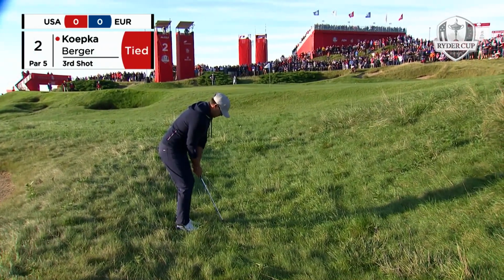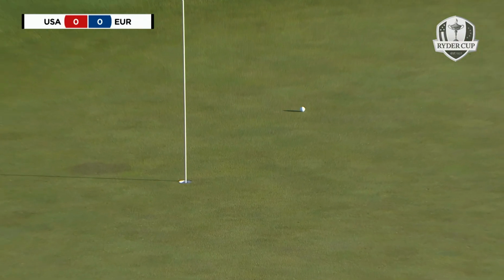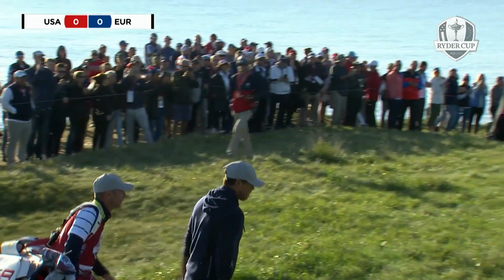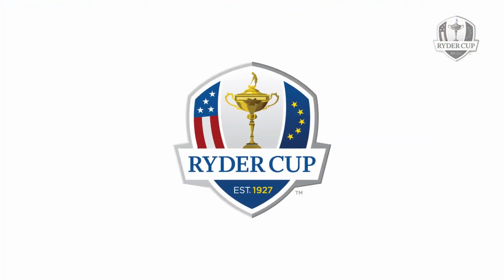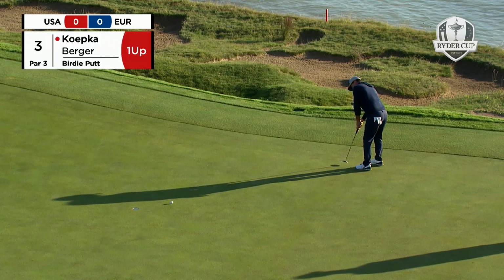Yeah, this is not looking too great for Brooks. He got good contact on that. That's going to be good. Excellent shot. Well, we didn't see the second shot from Berger after a perfect tee shot from Koepka. And birdie putt for Brooks Koepka at the third.